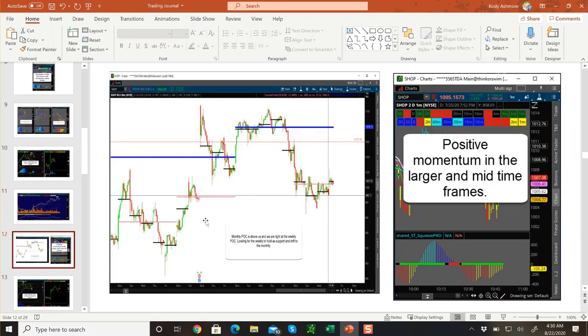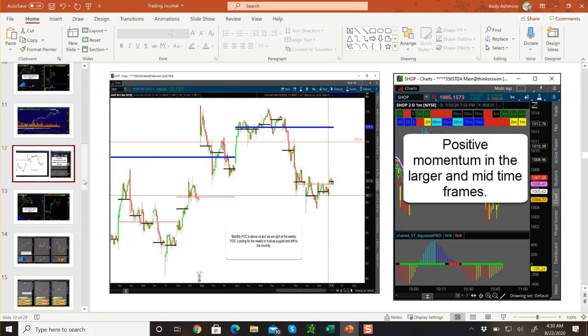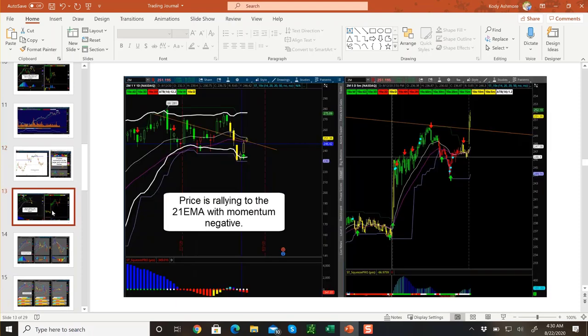Alright, so I was looking for a pullback up to the monthly point of control at the top. Also have my squeezes set up right here. And Shop didn't go anywhere too fast. It just chopped around, and then I eventually just locked in the profit.